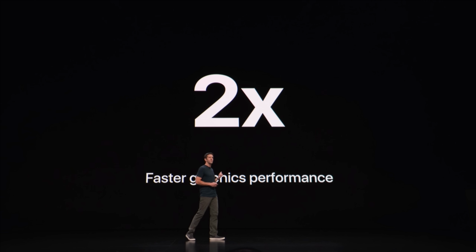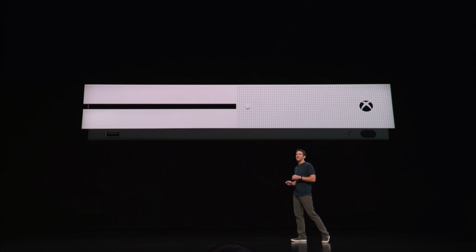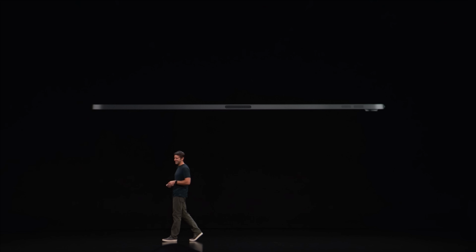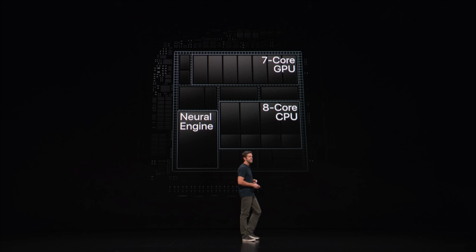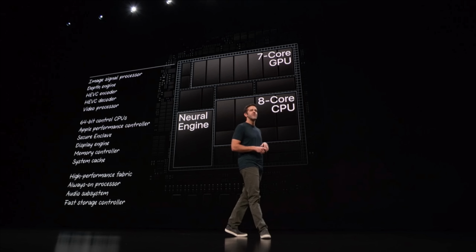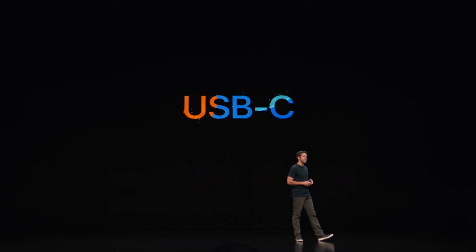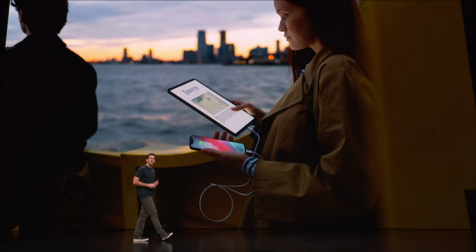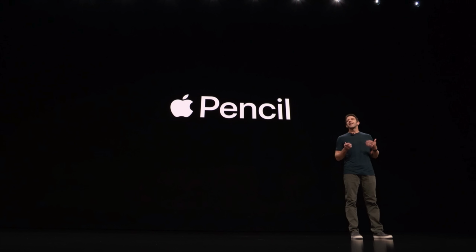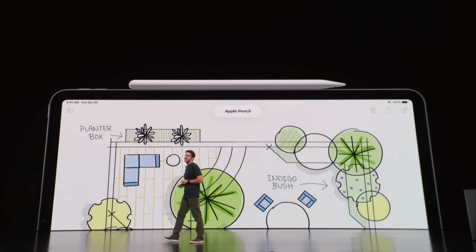There's a 7-core GPU now with 2 times faster performance, and for some reference, they compared it to an Xbox One X. It's that power in such a slim form factor and 1,000 times faster than the original iPad. So that's a lot of improvements. They also built in a neural engine into that processor, and it now comes with USB-C. So you can get a bunch of new peripherals to work with the iPad, use an external display with the iPad, kind of crazy. Configurable up to 1 terabyte storage too.